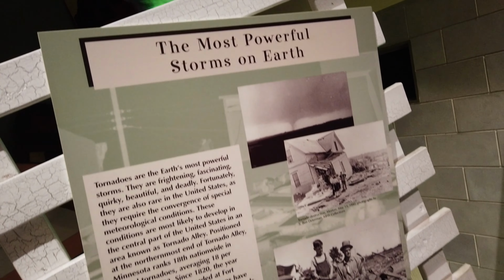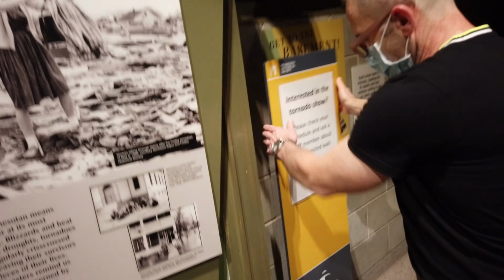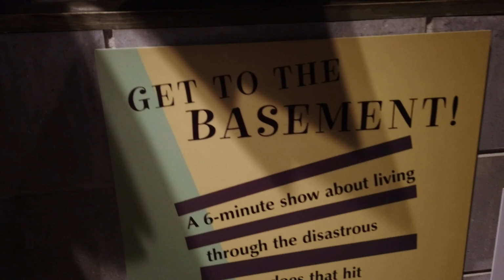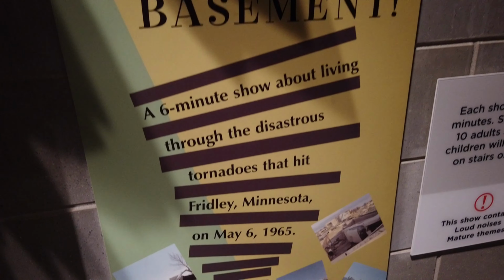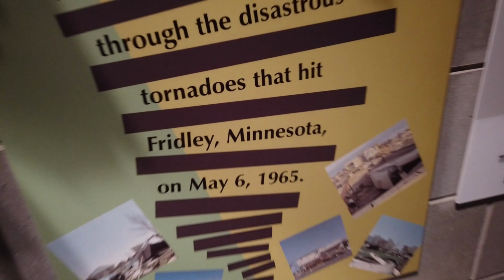It's the most powerful on Earth. So what we're going to see is this, Kenji. We're going to go in and see this. Yeah. So we're gonna go to the basement for 6 minutes, to the tornado that hit in Fridley, Minnesota, 1965. Be right there, guys.